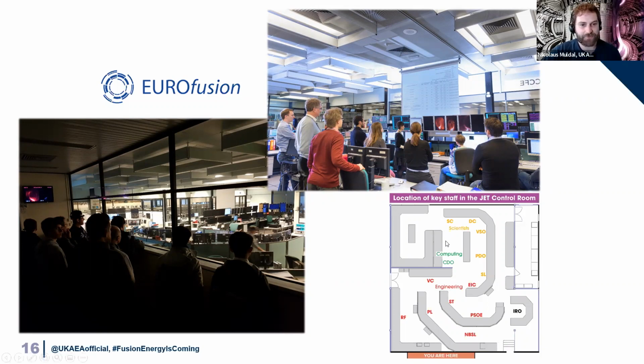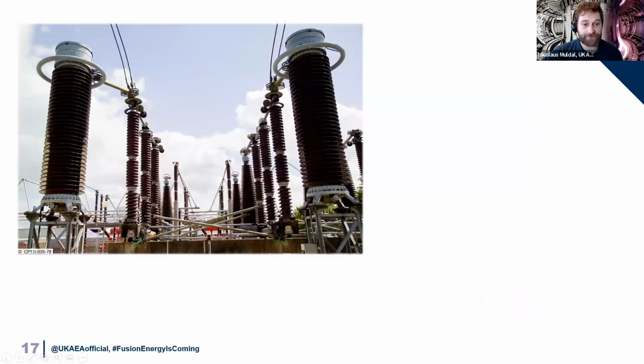And that is because we draw a lot of power from the grid. We actually use 2% of the UK energy supply every time we run an experiment on JET. So 1% of that, half of it, comes directly from the grid itself. We're one of 10 customers to the UK supergrid, which is the very high voltage connection.